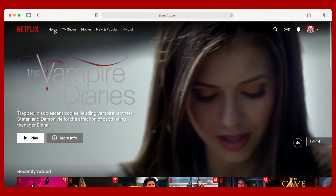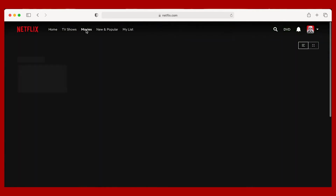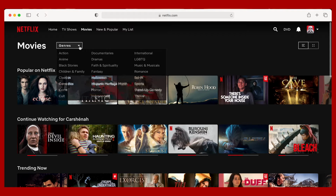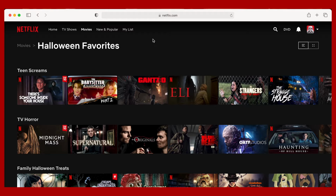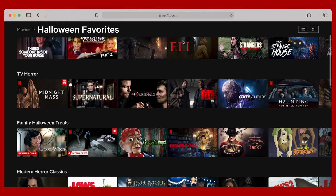Now, one of the things that you can do, of course, is click on the movies. When you click on the movies, once again, everything is just a lot for you. So they have genres that you can scroll down and look for. They have your action, children and family, documentaries, as well as Halloween. So they do something where they're specific to the holiday in question. If it's Halloween, they've got nothing but Halloween movies. So we've got teen screams, teen horror, family Halloween treats. If you want to do family Halloween treats, they've got Goosebumps.